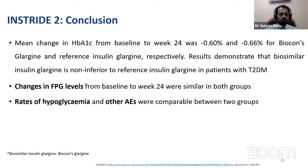Just to conclude the InStride 2 trial, the mean A1C reduction was almost the same and non-inferior to insulin glargine, and the fasting blood sugar changes and the hypoglycemia rate are almost comparable in both groups.